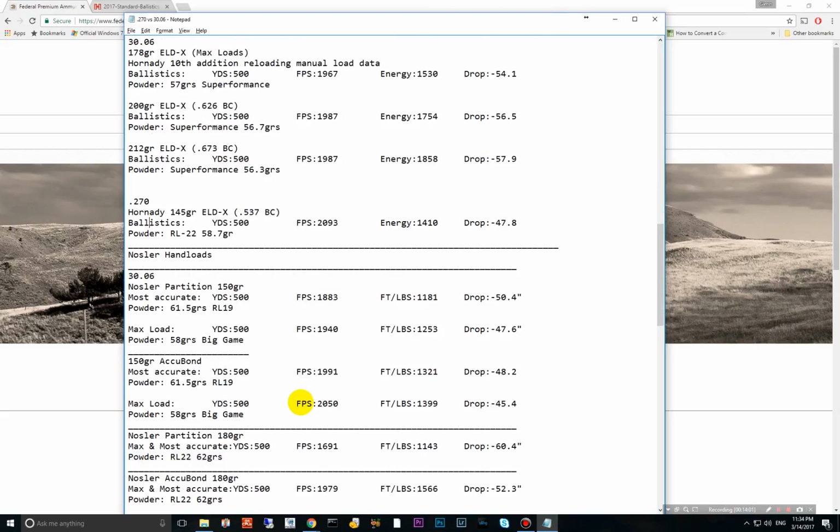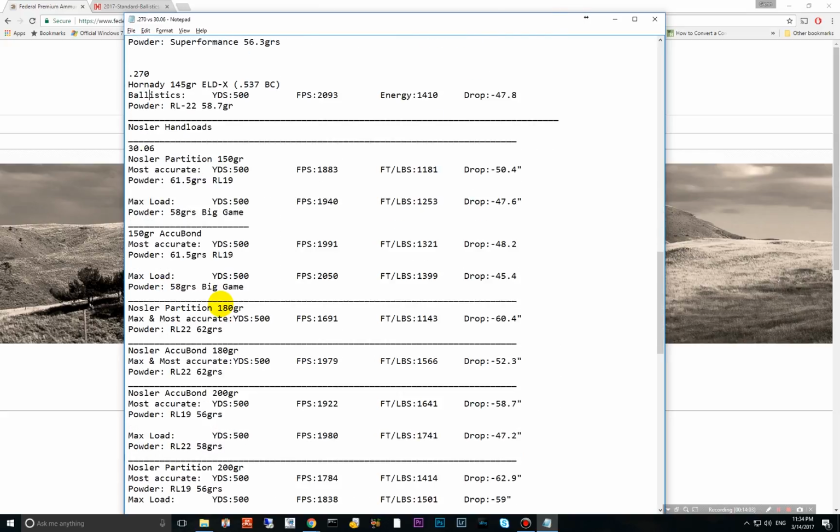Let's move on to some Nosler hand loads. Start with the 30-06. Again, the partition is their older bullet. It's not real efficient as far as its ballistic coefficient and flying through the air, but it does have great terminal performance, great controlled expansion, so it penetrates very well, especially on larger body game, larger or thicker skin game. 150 grain. I have a couple of loads here, the most accurate and then the max.